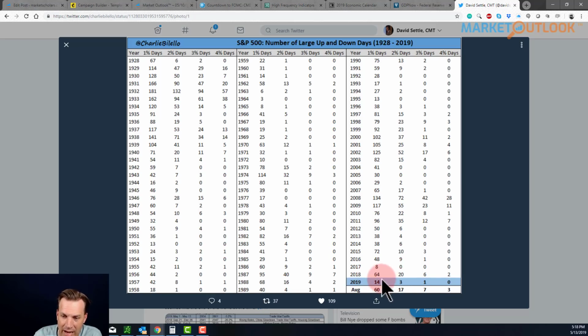Last year was a pretty average year in terms of volatility. Not too bullish, like the previous couple of years, and not too bearish either, because those were recession years. You can see the recession years had 72 2% days versus 20 last year. That puts last year in a little bit of context.